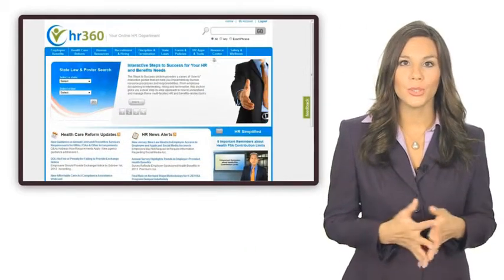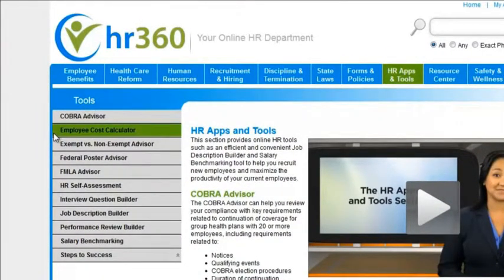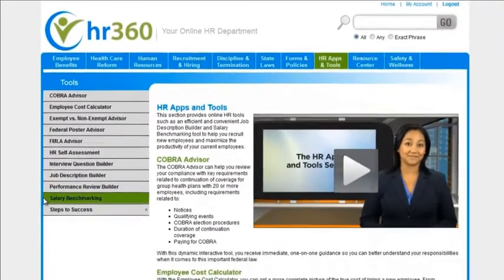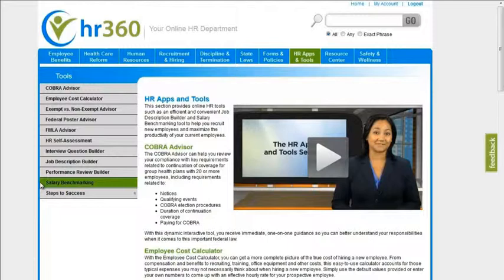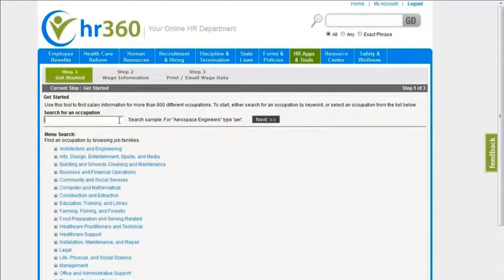The HR Apps and Tools section features easy-to-use dynamic online tools, including the Employee Cost Calculator, Interview Question Builder, Performance Review Builder, and HR Self-Assessment Tools. The site also features a salary benchmarking tool, which provides you with the average annual or hourly salary for over 900 positions in every state. To see how simple and easy it is to use this tool, click on the Salary Benchmarking section of the left-hand navigation bar and click Get Started to begin.